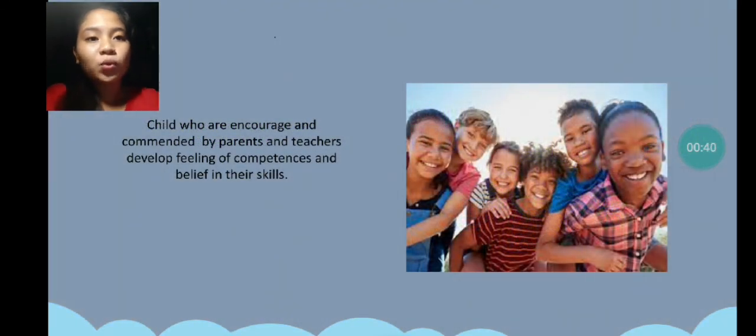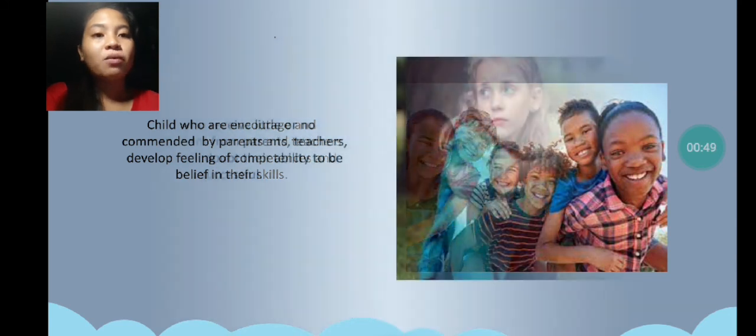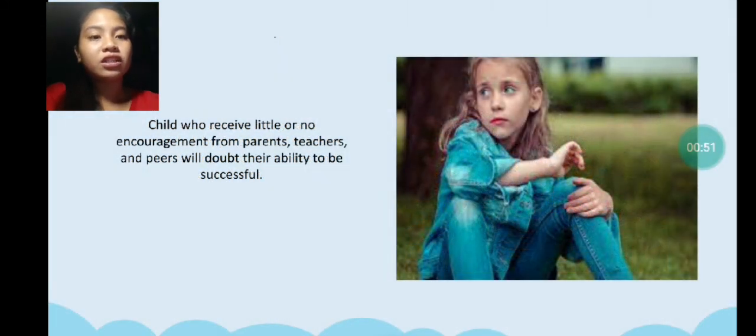Children who are encouraged and commended by parents and teachers develop feelings of competence and belief in their skills, while children who receive little or no encouragement from parents, teachers, and their peers will doubt their ability to be successful.